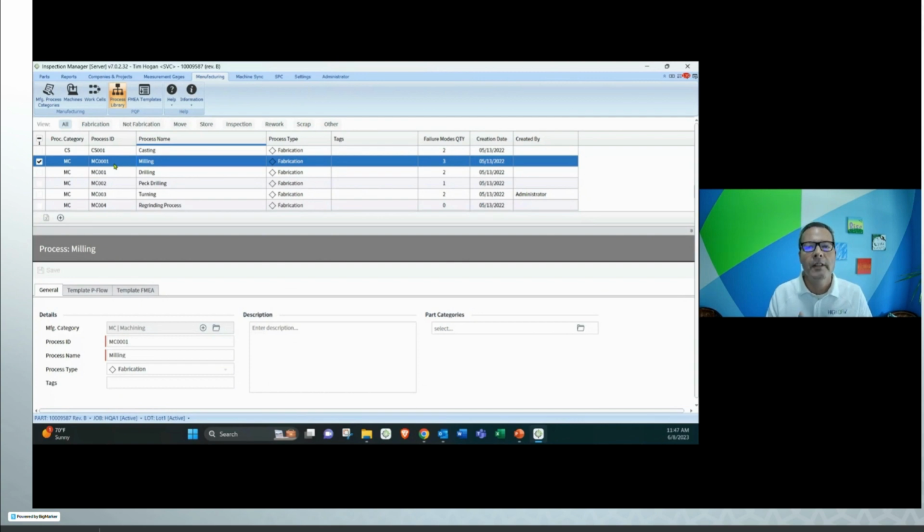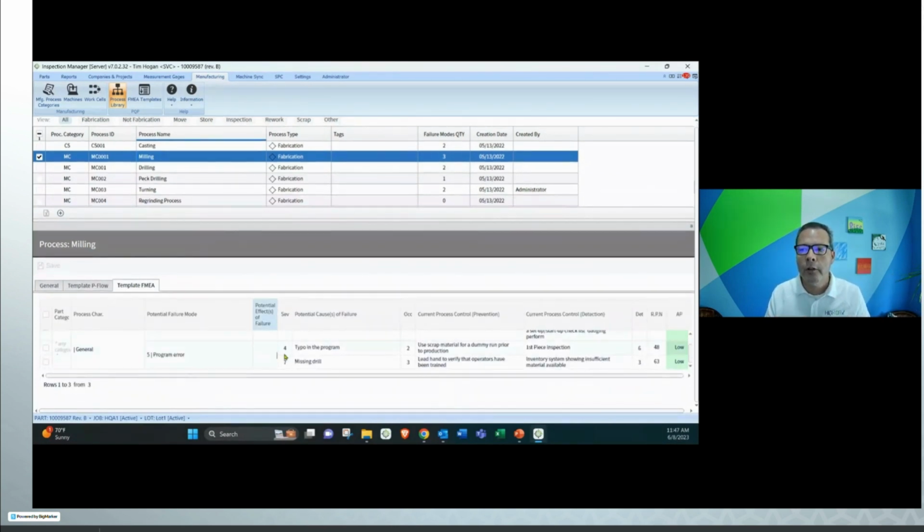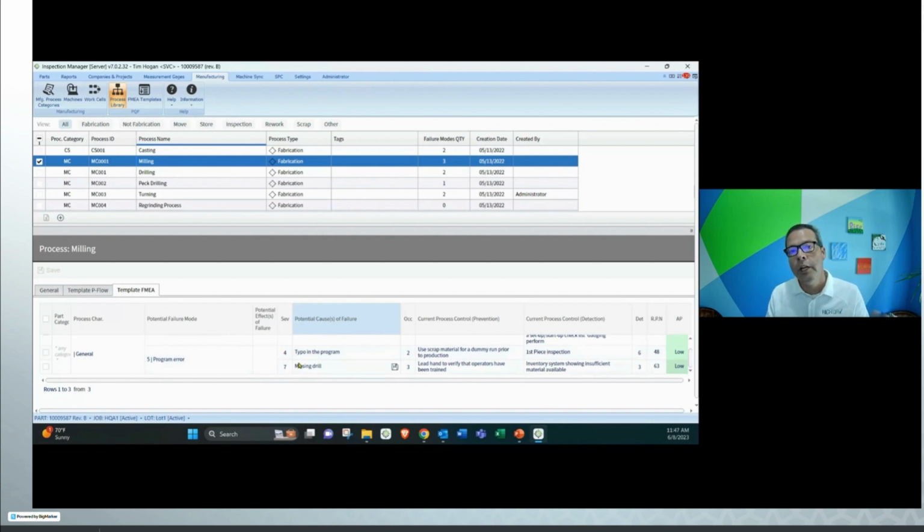But when we pulled in that milling operation, for example, or the milling process, we pulled in a fabrication step. Why? Because that's what was listed here, right? So this is where you set up the default for it to come in. When we selected the milling operation, we brought in these failure modes. So this is the template where all of that information came from. If we change something here, it'll be changed for all future times that we bring in that milling operation or milling process. So this is the library of where all this information is stored.